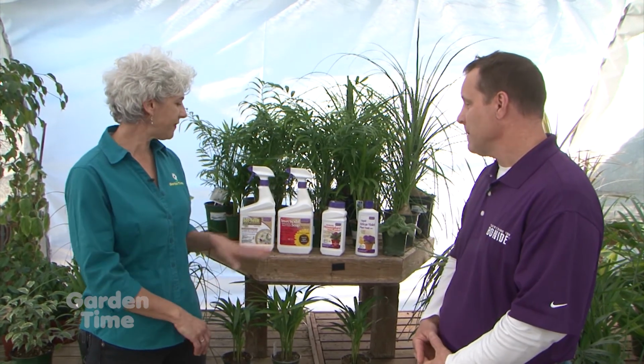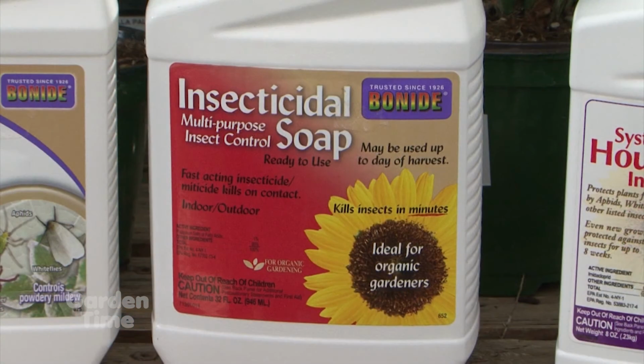Oh, perfect. And then I see you have an insecticidal soap. And so what would we use this for? Well, insecticidal soap is also just a very good indoor and outdoor bug control. Some will say it doesn't get any more organic than insecticidal soap. To be a little on the technical side, it's potassium salts of fatty acids. I think of it as a Band-Aid. It is a soap. It's simply going to wash the insect off of the plant.